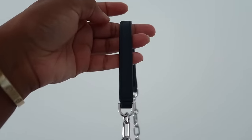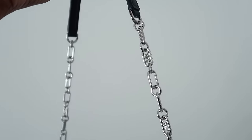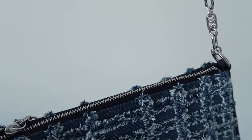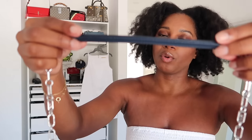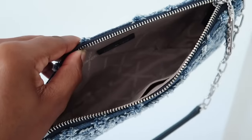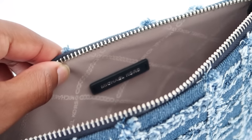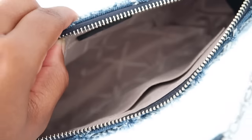It has a silver strap with the Michael Kors emblem embedded in it. And then it has a navy blue leather strap at the top. It's quite spacious on the inside. There's literally just one pocket on the inside. And it definitely matches the shoes perfectly.